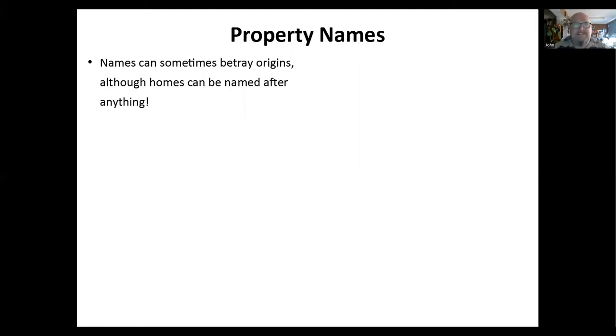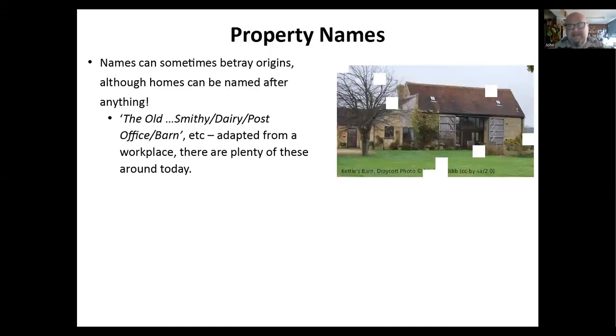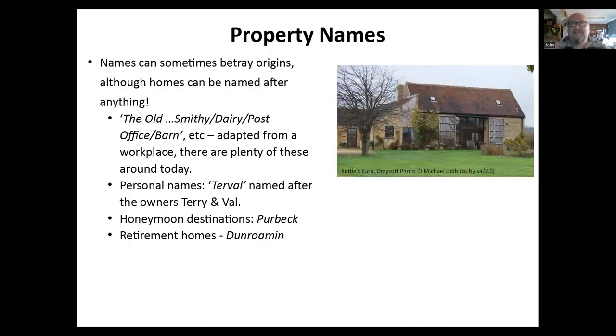Property names can sometimes betray the origins, but houses can be named after anything. Where you've got the old smithy, the old dairy, the old post office barn, these were usually adopted from working buildings, and there are lots of these around today, especially on the outskirts of towns. You can get personal names. Turval is one I know that's named after the owners, Terry and Val. You can get honeymoon destinations. Purbeck was what my house was called, because my mum and dad went on their honeymoon there. And of course you then get the retirement homes, the Dun Roaming and all those sorts of names.